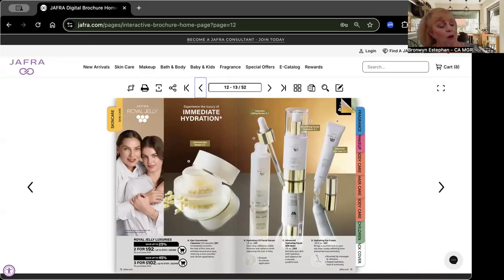Okay, here we are. I really want to say, this is the biggest offer of the entire book. It really, really is. And the reason is you can select 3 products for $102. And remember, when I talk, I'm only talking about what is the best deal. 1 or 2 for $92, pretty good, but heck, $10 more and I'm getting another product. Another product could be a $63 royal jelly.